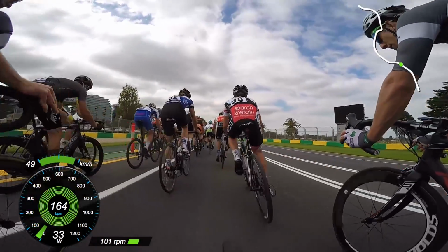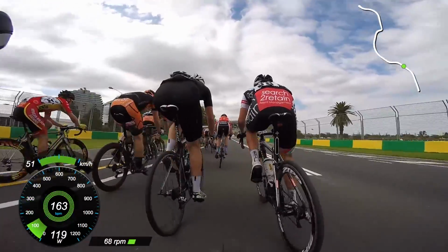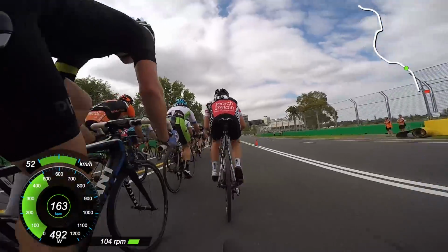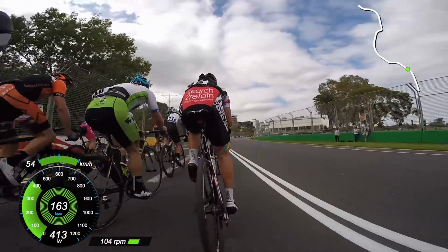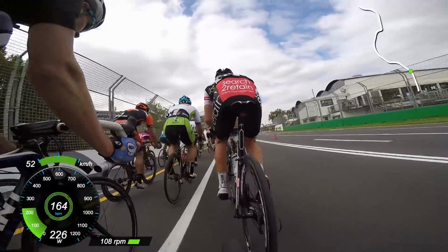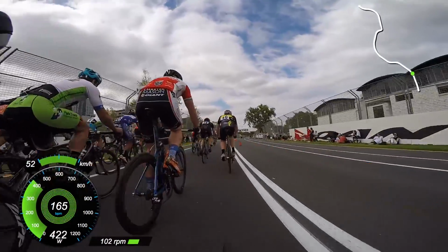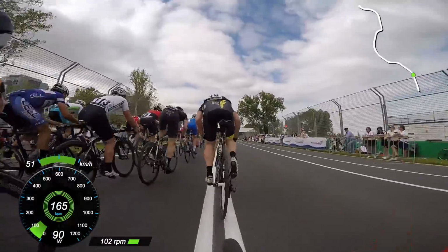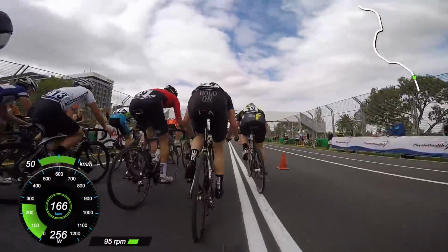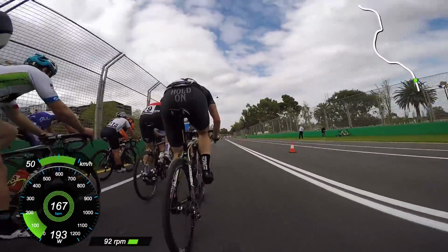So we're coming down to the business end of the bike race here. We're coming into the final lap as far as I know from memory, and the boys are starting to get a bit twitchy. They're really starting to push up now. Flying along at 51k an hour. I think this is the bell lap. Yeah, it is. You can see the commissaire on the right just here ringing the bell, and that's it. We're holding on for dear life now.